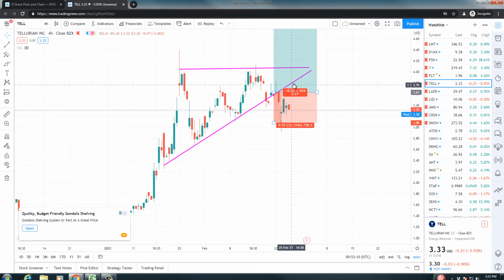You can probably go short around the retest of this structure and put your stop loss above here or above here. But for now, I'll wait and see. This was a losing trade for me, and I lost $1,000 on this trade as well.